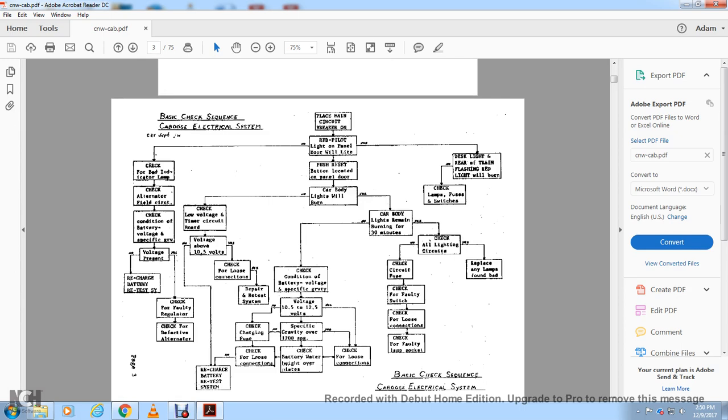Alright, place the main circuit breaker on, and the red light on the panel door will light. If yes, the marker light at the rear of the train flashes red. Check the lamps, fuses and switches.